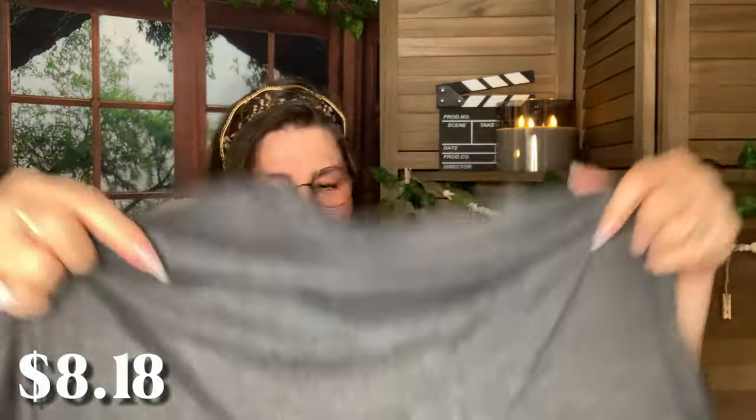Put those there. And then last but not least, I got me a shirt. I got a shirt, and I'm excited. Oh God, it feels good. It feels good, you guys. It has a good fabric feel. I think I got this a little big. Yes, I did. It's a 3X.